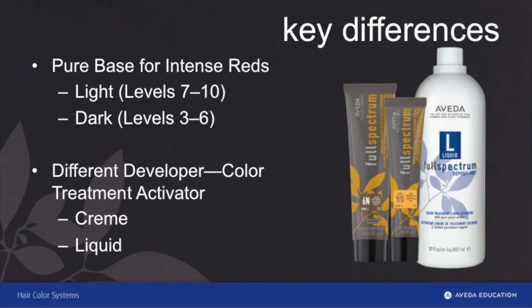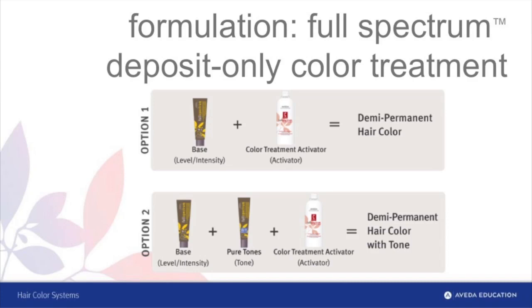The other main difference with deposit only is our different activator. We're not using color catalyst with deposit only color treatment. We're going to be using a color treatment activator, either the liquid or the cream, depending on the consistency and application that you choose. The formulation equations for deposit only color treatment are exactly the same as permanent hair color.